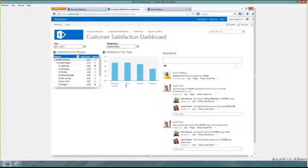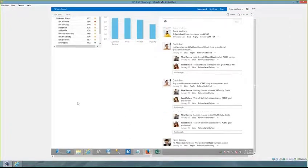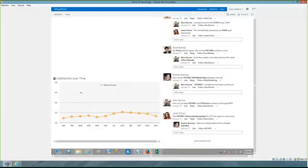So for instance, you can see that the bar graph for shipping is the lowest. So it seems like there's a problem here with customers being satisfied with the shipping aspect of the business. And if I scroll down, there is the customer satisfaction over time. So there's this timeline graph here as well.